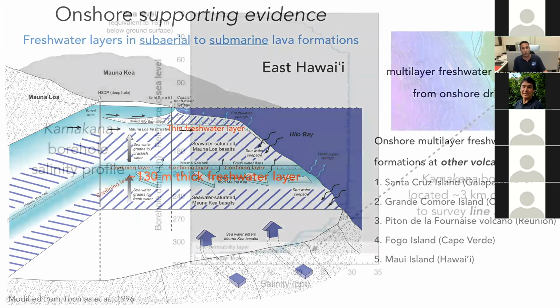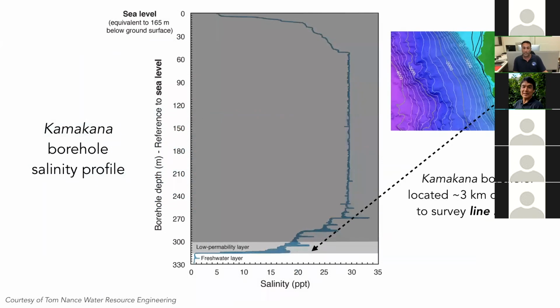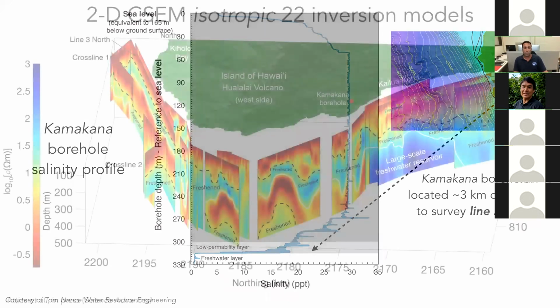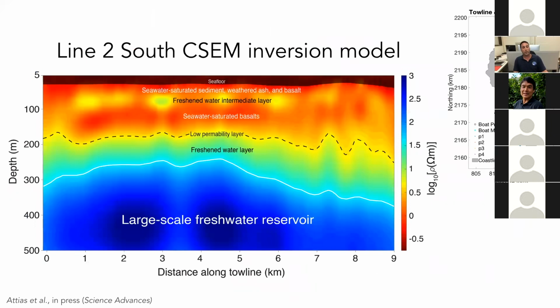You can see that we have information from a Kamakana borehole, which is situated about 3 kilometers diagonally to line to south of our study. And you can see from the salinity profile that from about 350 meters, the salinity substantially dropped to freshwater levels. So just to remind you where line to south is, you can see it's on the right corner of this image, which is basically in front of Kailua Kona, where we saw this large-scale freshwater reservoir. And if we zoom into this line to south, look where the transition from salt to freshwater is, around 300 meters. And it's really close to that borehole.